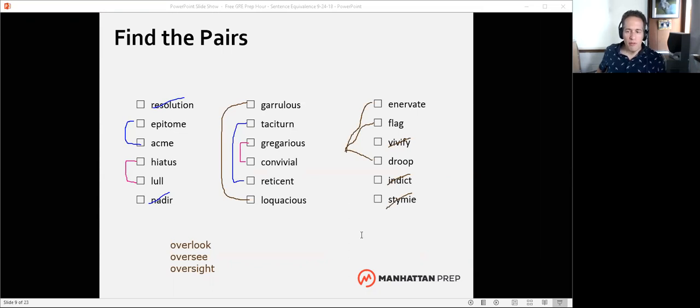But flag can also mean my energy flagged. I ran out of energy, right? And that sounds a lot like enervate and droop. So there's another way we have to think about verbs, and it has to do with how you use them in a sentence. So let's use droop first, because I think that's probably the most straightforward one. How would I use droop in a sentence? If I think of it relating to the other as having to do with losing energy, give me a sentence with droop in it.